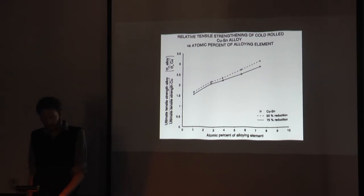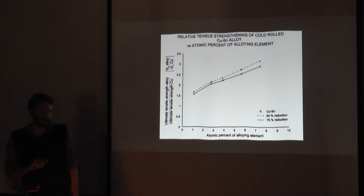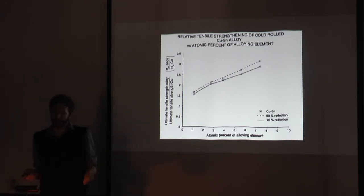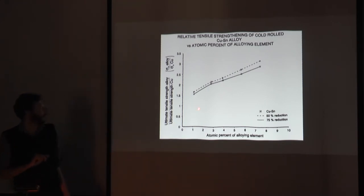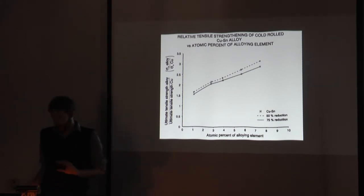Tin directly increases the hardness and tensile strength of the object, and in this cool graph I found, this is how much more tensile strength than regular copper these different levels of a tin bronze have. And the reduction levels are referring to how much they hit it after they made the object. What I find really interesting is that the 75% reduction, so reducing it more, causes it to have less tensile strength. If you worked it more after the fact, if it's a more complicated object, then it's likely to have less tensile strength.